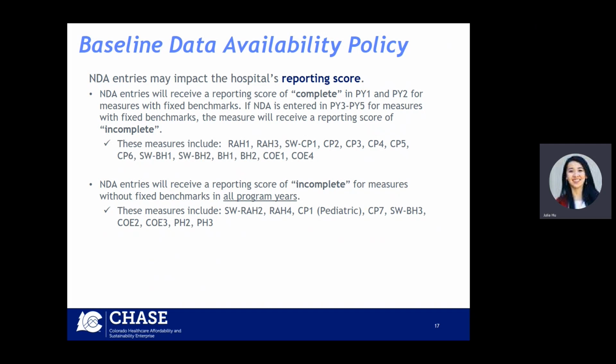We understand hospitals are still working towards certain interventions, and if you didn't have data in October 2021, or if you had any data between October 2021 and September 2022, but it was considered partial, here is the opportunity where you'll still be able to indicate NDA and receive a complete reporting score for these measures only. And again, this is only for Program Years 1 and 2. In Program Years 3, 4, and 5, NDA will not be acceptable for any measures, at least in terms of impacting your reporting score. The following measures are the ones that will be affected.